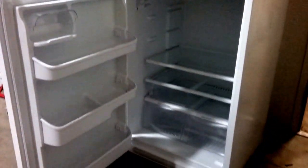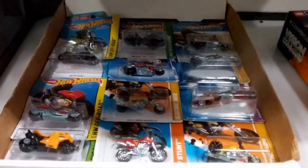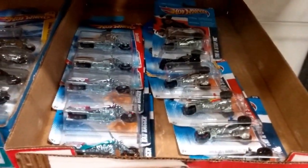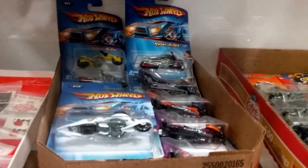That's nice, isn't it? Nice. And then let's go over here. We have some great Hot Wheels, all new in their boxes. Oh, and this is cool, this Lego Vision Command robot. And tons of Hot Wheels, all new in their package. Great collection. And if you aren't collecting, get to collecting.